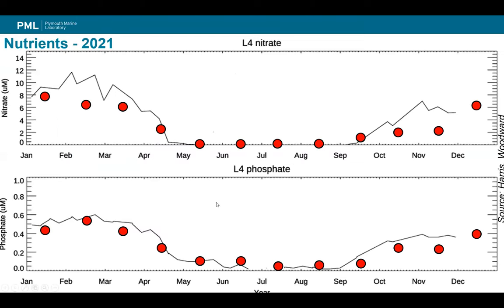And then finally, just to finish up, what the nutrients have been doing at L4 over the past year. Thanks to Mount Woodward and Carolyn Harris for these data. What we're showing here is the surface nitrate at L4, and the surface phosphate. These are key inorganic nutrients for the ecosystem. The red dots are the average levels of nitrate and phosphate for each month, and the actual measurements we took in 2021 are the solid line.